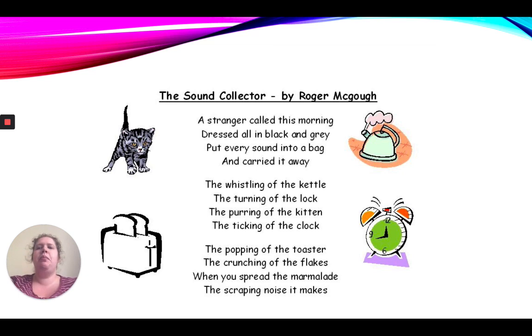So this is the poem. I'm going to read it through once, and then I found a lovely video of the poet Roger McGough actually reading it for us, so you'll hear it twice.